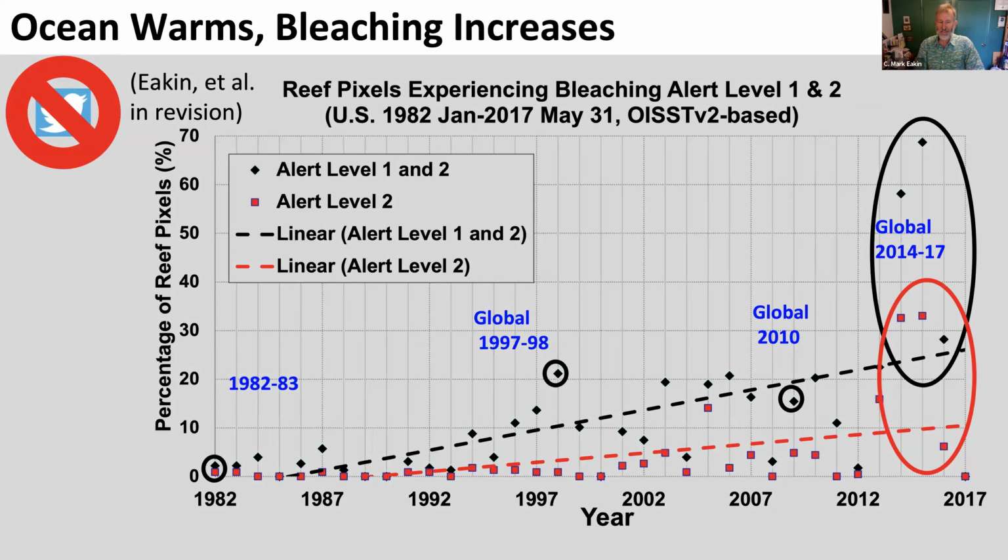If you go through and look at these past events, 1982-83 was a dramatic event, but was not considered a global event. We're looking here, the black are both alert level 1 and alert level 2 conditions as measured as the percentage of reef pixels around the world. The red are alert level 2 only, so the more dramatic events. You can see that 97, 98, much higher impact. A lot more coral reefs around the world were affected by high levels of alert level 1 and 2.